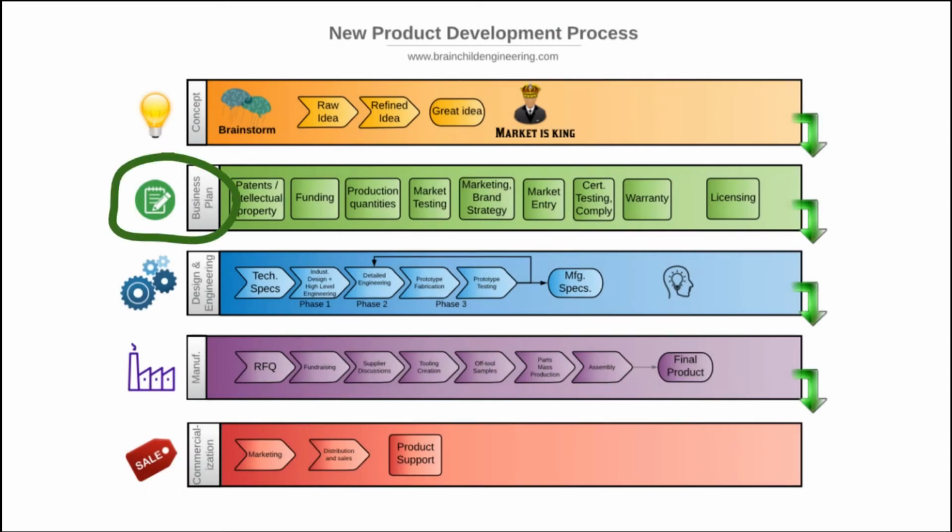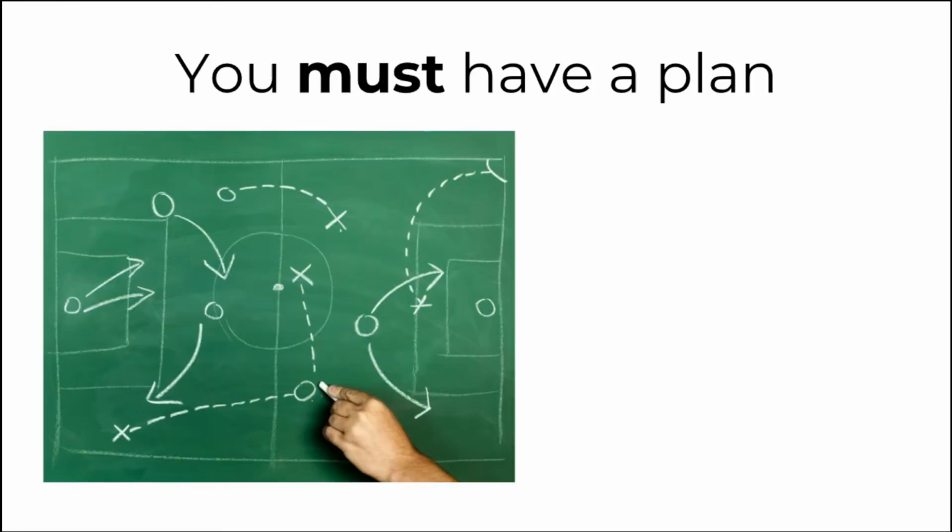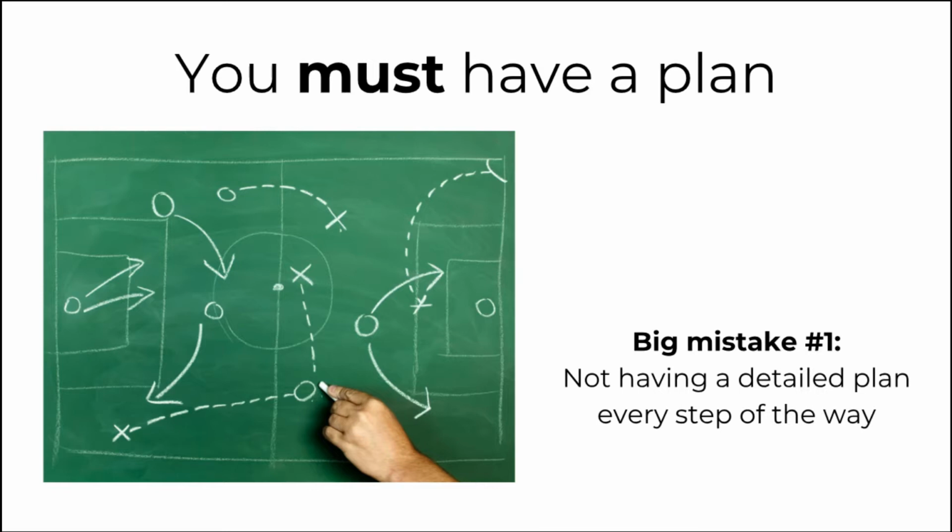So now real quick, I want to touch on the business plan section. Now, I'm not going to bore you with all these details. We've got a lot of complex topics like licensing, production quantities, market entry, warranty, things like that. All I'm going to say here is that you must have a business plan. Now, I know this may sound intimidating, but it's going to save you a lot of trouble. Not having a detailed plan every step of the way is a recipe for disaster, and I see new entrepreneurs do this all the time.